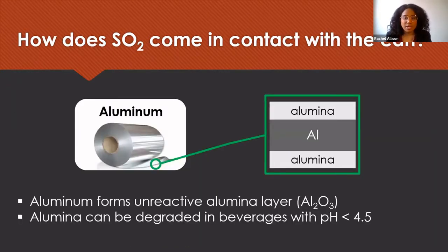So there is one other barrier between the wine and the can, which you've seen illustrated in the various cross sections, and that is the non-reactive aluminum oxide layer, or alumina, which forms on aluminum exposed to air, just naturally forms. So this illustration is not to scale, but it's just a very, very thin layer, on the scale of a few nanometers.